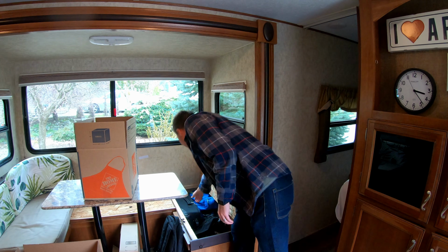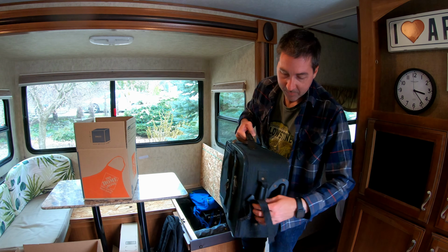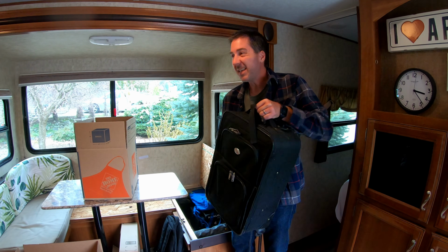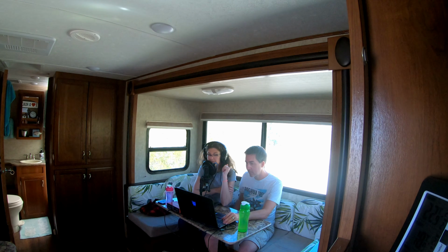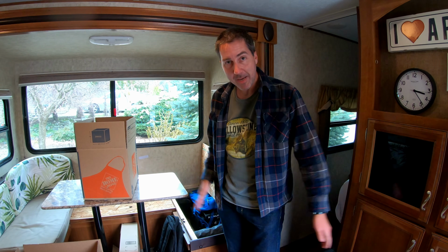I, on the other hand, brought an entire suitcase of music stuff. My keyboard, all of my computer audio hookups. You know how many times I used that? Once, to do some music editing. So I was a little overambitious with my hobby plans too.